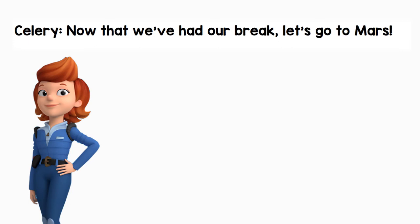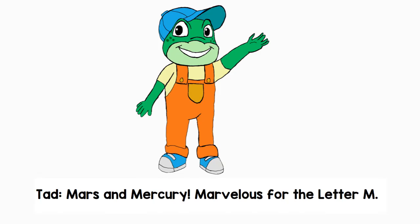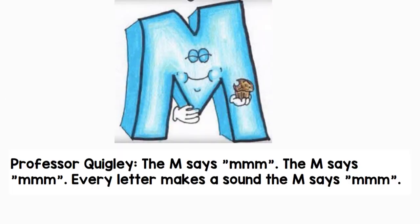Now that we've had our break, let's go to Mars. Also, we could take a picture of Mercury, too. Mars and Mercury, marvelous for the letter M. The M says M. Every letter makes a sound.